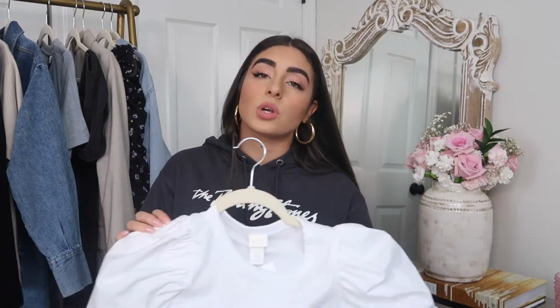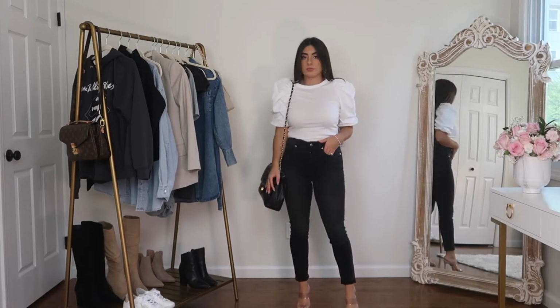I think this would look so perfect paired with a black pair of skinny jeans, and then throw on a pair of heels and a nice bag if you're going out to dinner and you need to dress it a little bit up, but you could also dress it down with a pair of blue jeans and sneakers.